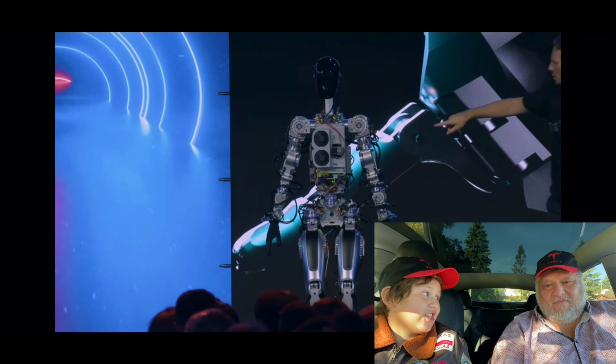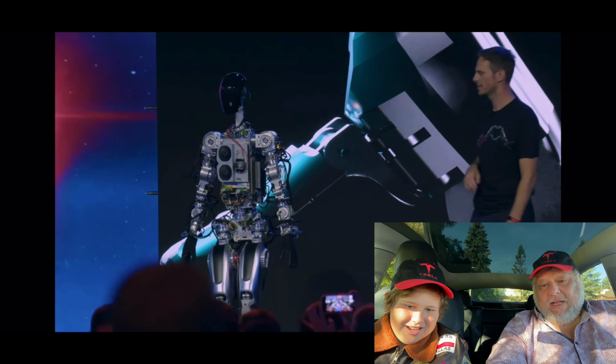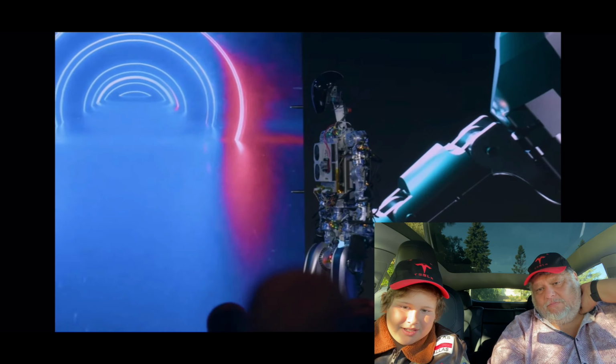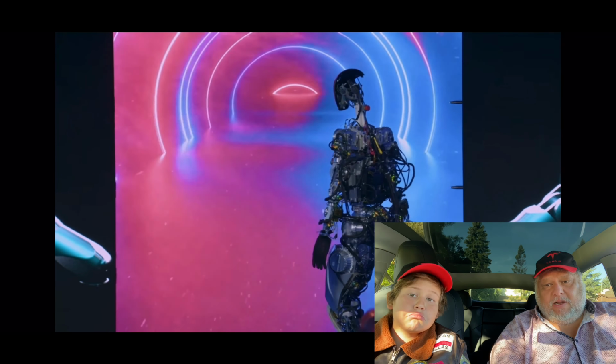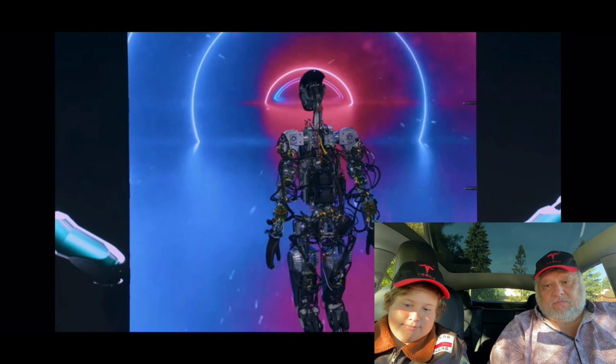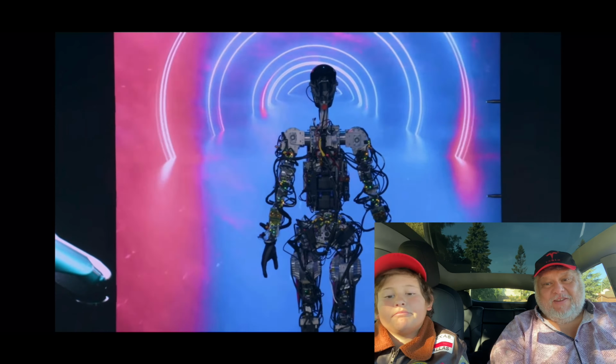So this is essentially the same self-driving computer that runs in your Tesla car. It's the same computer that we have in our car. Oh, really? Yeah, it's based on the AI. This is the first time the robot has operated without a tether. It was on stage tonight. Yeah, that was a big risk.